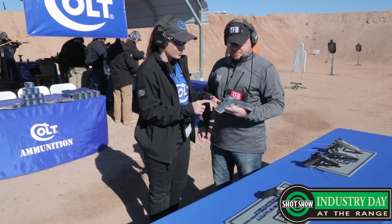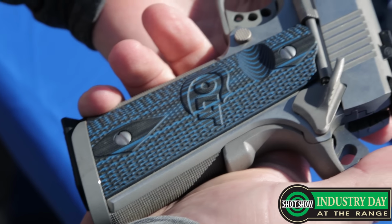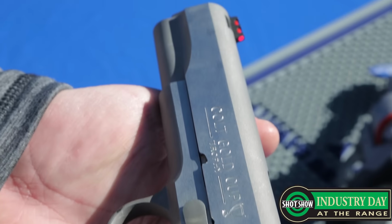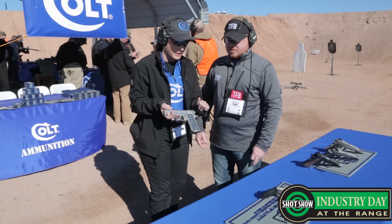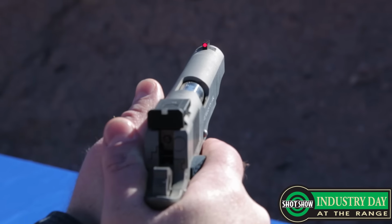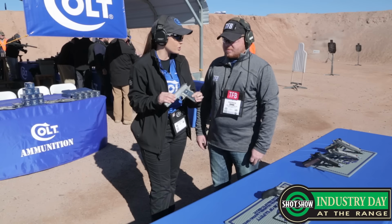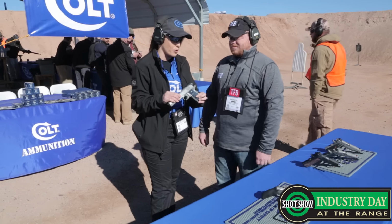Some other cool features that you'll see is this magwell, which is perfect for competition. We also did the undercutting of the trigger, so also great for gripping. I'll turn it around so you can see we've got the safety, which is wider, gives you more purchase, fiber optic front sight, Bomar rear sight. This particular model is available in 9 as well, which is becoming very, very popular, even more so than the 45. So I see it a lot more in competition.